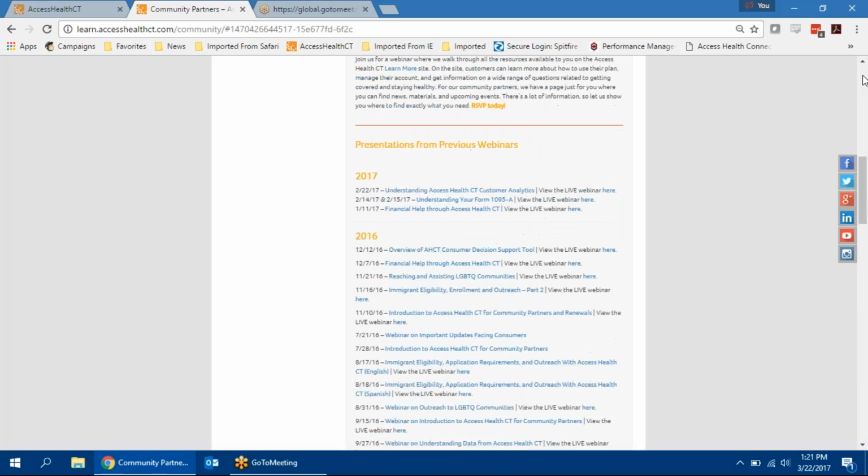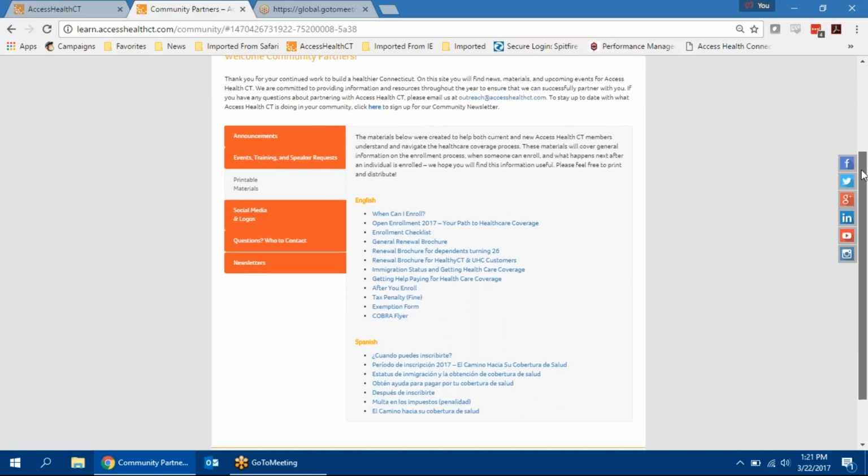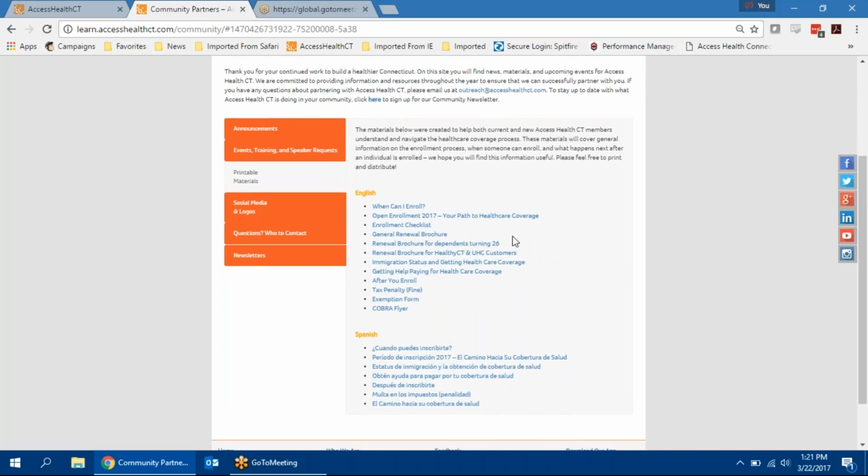Let me go back up here, all the way back up. Printable materials. So you'll see English and Spanish materials here. There are some materials that are from open enrollment, so when you download these, you're going to see the open enrollment dates, but a lot of the information is still good, and rather than throw the baby out with the bathwater, we kept these up here. Still a lot of good information about eligibility, financial help, filing your taxes, etc. So this is a great place for you to either send your colleagues to download materials and distribute them amongst your organization. Great reference.